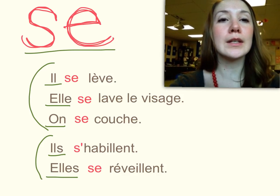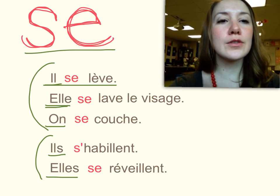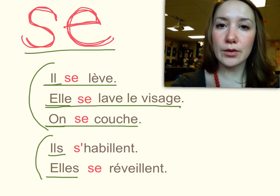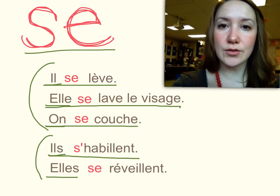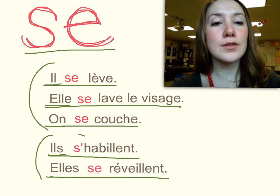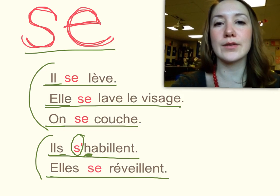For example, il se lève. He gets up. Elle se lave le visage. She washes her face. On se couche. One goes to bed. Ils s'habillent. They get dressed. Elles se réveillent. They wake up. And notice here that se becomes S apostrophe in front of a vowel sound or H.